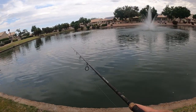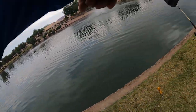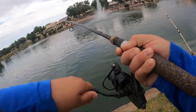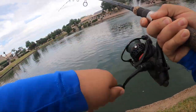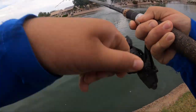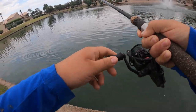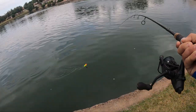I am slacking. Oh, he's taking it. Got him. Fish on. Fish on. Yeah, he came back for it. Number one, guys. Number one. What do we got? On the bobber.